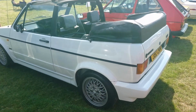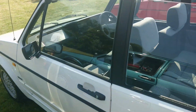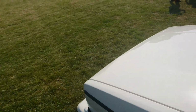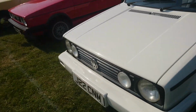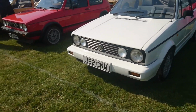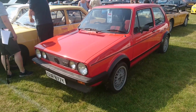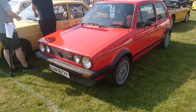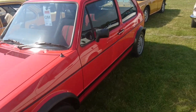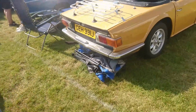This is also a late Mark 1 Cabrio. They made them until 1993, although they were looking a little bit old-fashioned by then. They never bothered to update the Cabrio to the Mark II. Again with the requisite BBS alloy wheels. Another Mark 1 GTI here wearing, I think those are Mark II wheels, which are a direct swap. On a Y, so 82, 83, with the red striped interior.